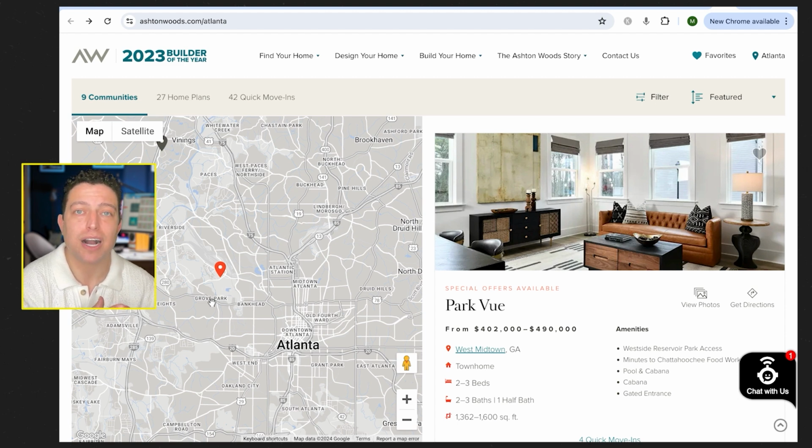And not only is there high-end great retail shopping, but it also has some of the best restaurants. It's also close to the Beltline and the new West Side Park, which is actually bigger than Piedmont Park. So this is a high-end area that is still up and coming in some ways.